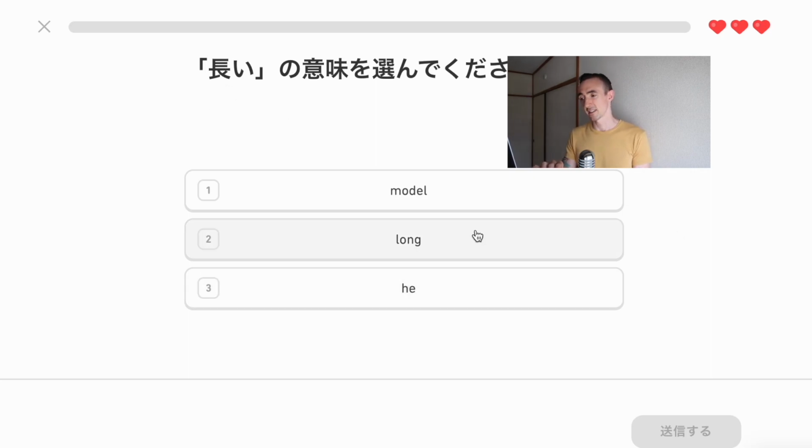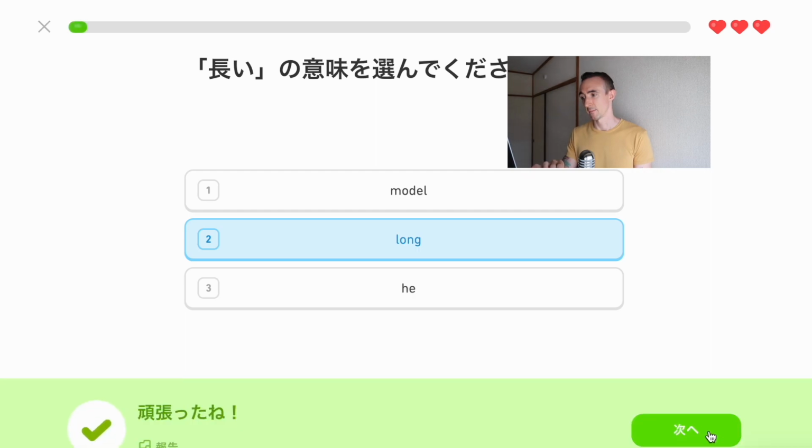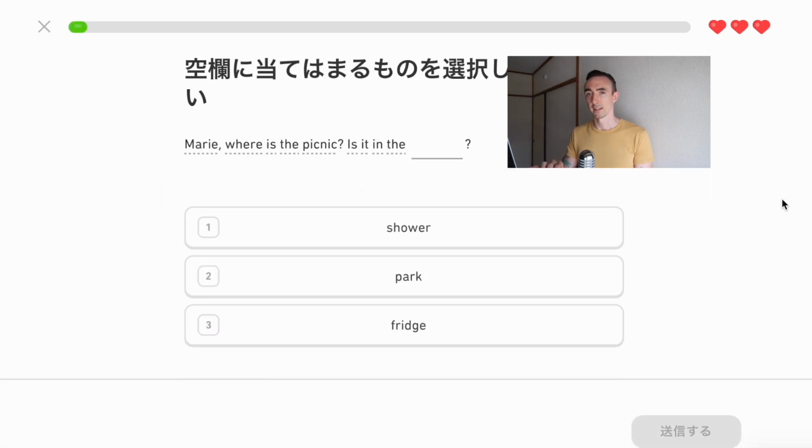Okay, so here again, still very simple. We're on level 2 now, but it's still very simple. It's asking me how to say long in English. Long. And we got it right. Again, another one of these grammar questions. Where is the picnic? Is it in the shower? That would be a ridiculous place to have a picnic. Of course, the answer is park, but we keep getting them correct.